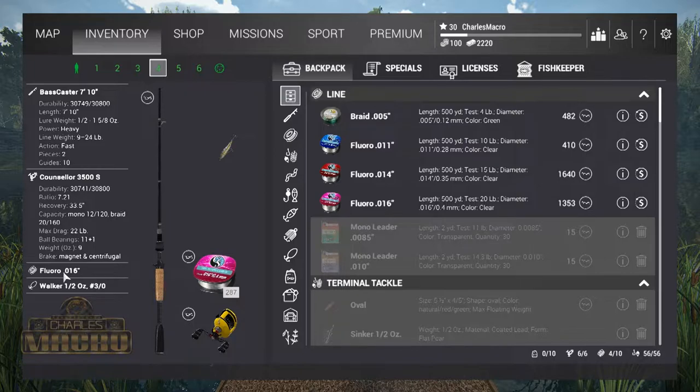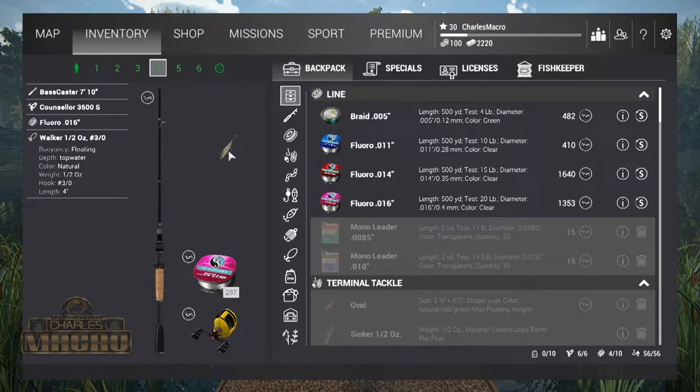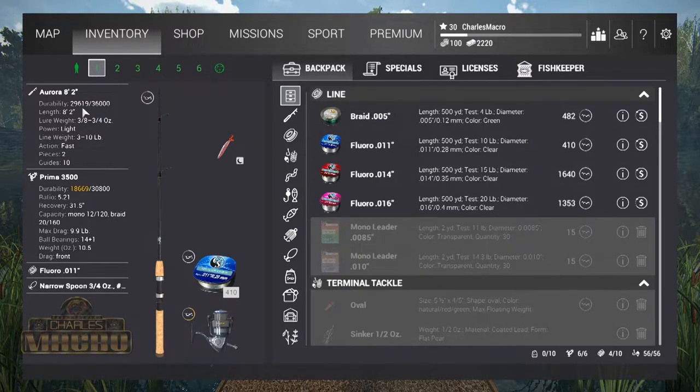And then this line is 20 test. I'm using a Walker, a 1/2 ounce, 3/0. Now my other spinner that I was using, this was my first spinner, well, it's my second spinner, but it's only 3 to 10 pounds. My first was only 3 to 9. So this one is 3 to 10 pounds, the Aurora 8'2".